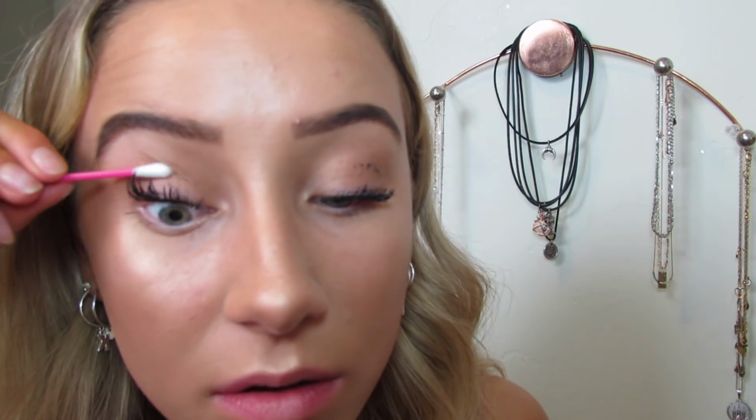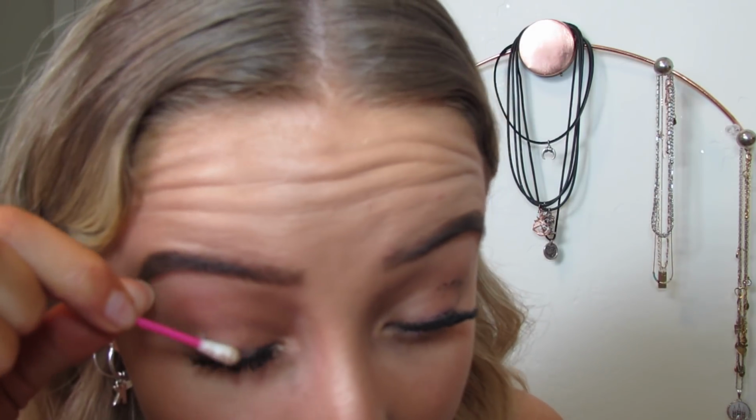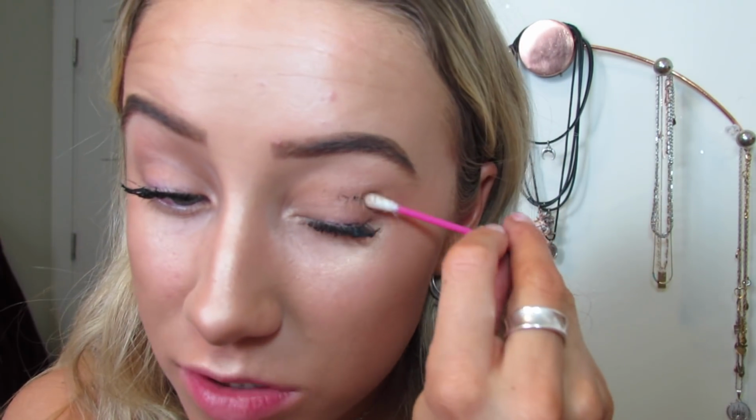And you just take a Q-tip after, if you get mascara on your eyelid, just wait for it to dry and then use a Q-tip to wipe it off. It will come off so much easier.